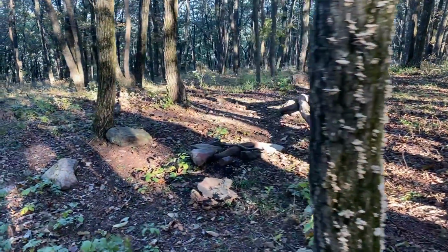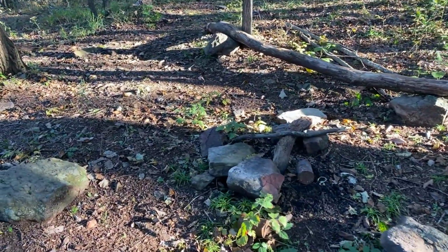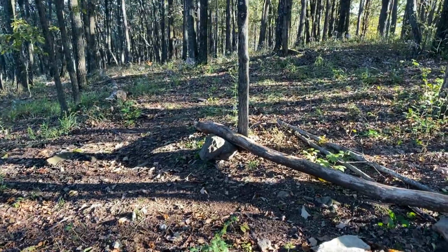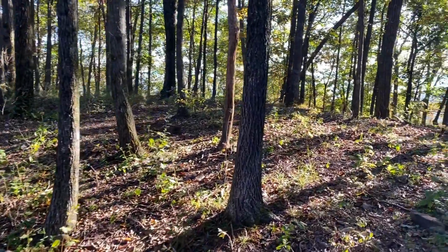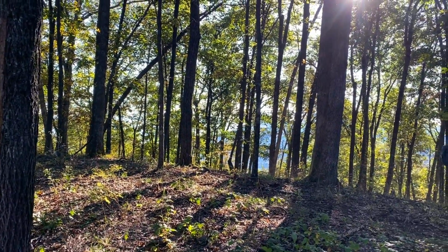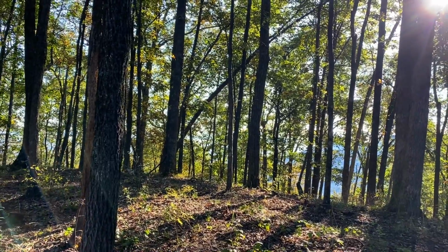So we've walked past a bunch of these campsites. There's a little fire pit. And we've actually walked across probably 4 or 5 people camping, who are still in their tents. We got an early start. But man, this is a beautiful place to camp. With a little fire, you wake up in the morning and you see this view through the trees. It's beautiful.